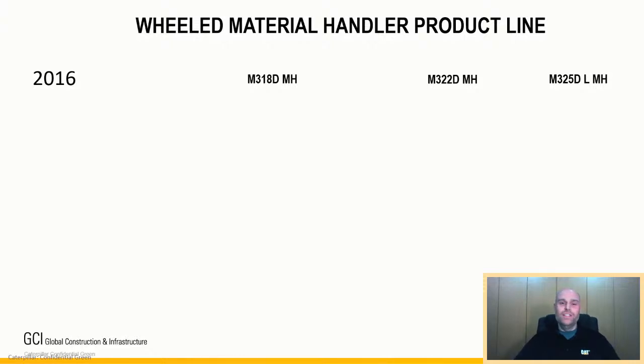Now on this smaller end of the wheeled product line, we've been producing these machines for over two decades now. These sizes of machines are ideally suited for your recycling, waste transfer stations, smaller scrap yards. So we have a pretty long legacy here in terms of those smaller wheeled material handlers.